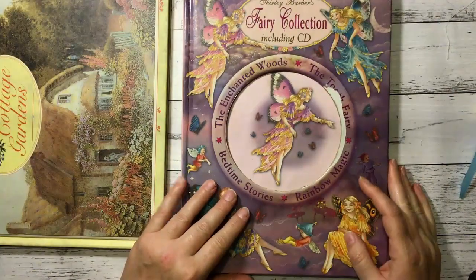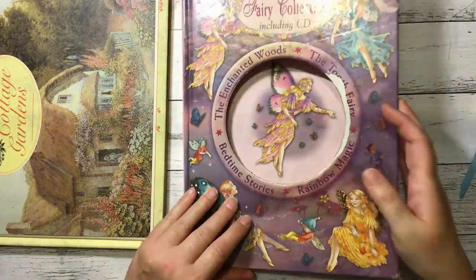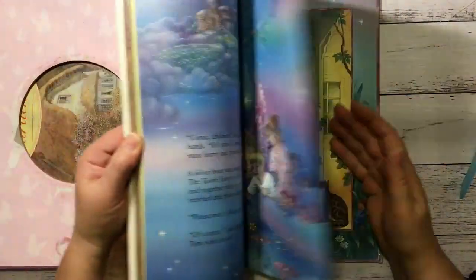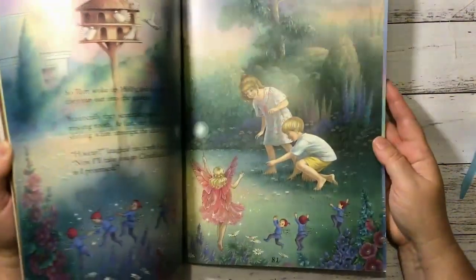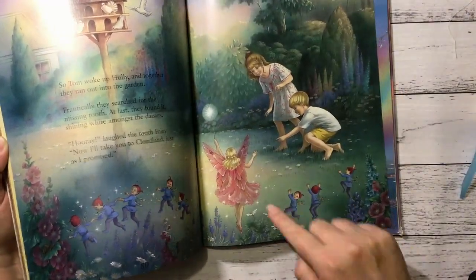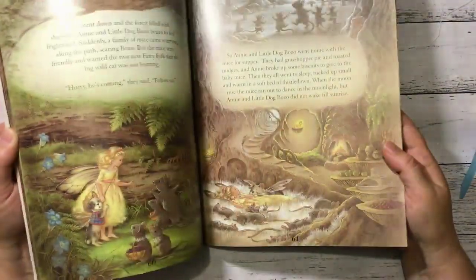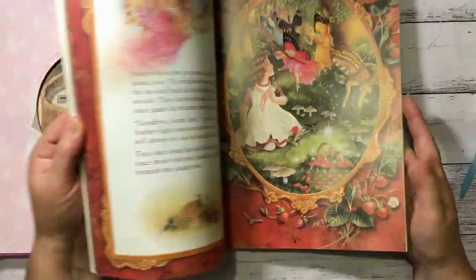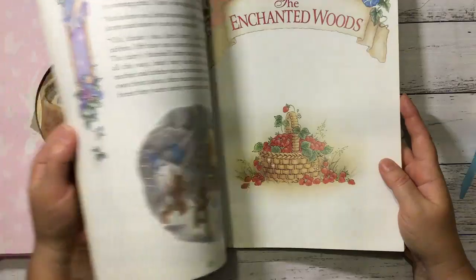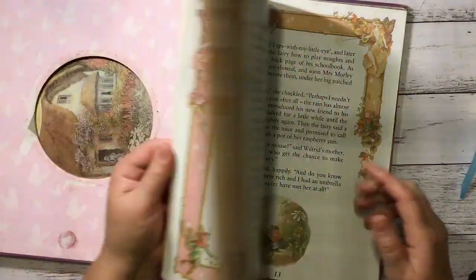Fairy Collection, Shirley Barber. It doesn't have the CD. Nice window though. Might be able to cut that out and use it as a cover. But of course, we all know what Shirley Barber's fairy pictures are like. Gorgeous. And there's usually a lot of littler bits that you can cut out and use as well. So I think I'll have a lot of fun getting a nice collection of her fairy books. There's a lot in them. They're so worth it and I love the borders.